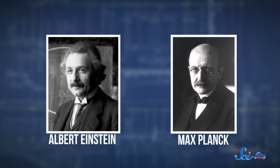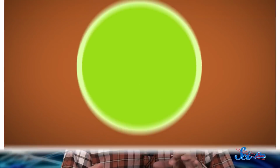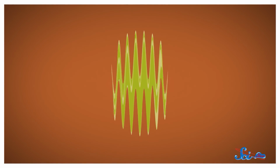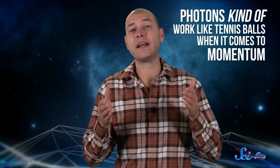That's when physicists who studied relativity and quantum mechanics like Albert Einstein, Max Planck, and Louis de Broglie showed that photons that make up light have some weird properties. It might help to think of photons like little massless, sizeless tennis balls that are also waves at the same time, because photons act as both particles and waves. Okay, so photons aren't really like tennis balls, but they kind of work in similar ways when it comes to momentum.